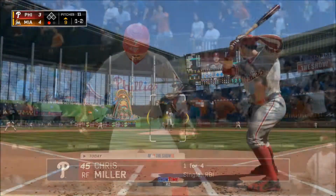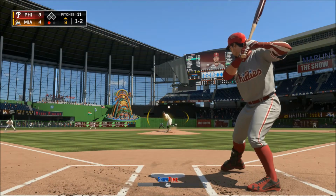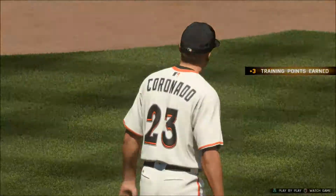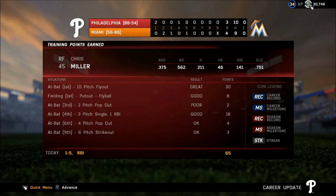And a swing and a miss as they caught him reaching that time, and there are 2 away. And obviously, forget about the trade.